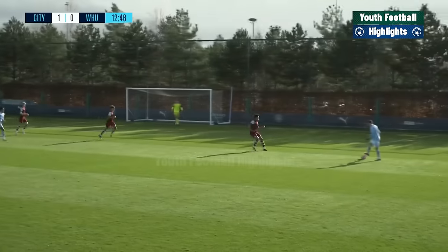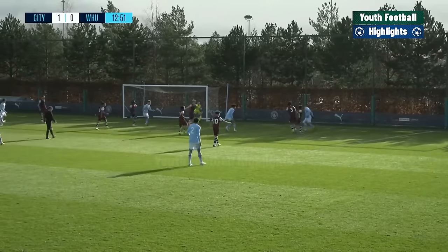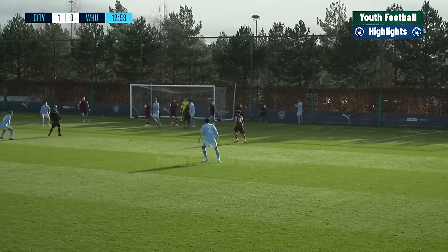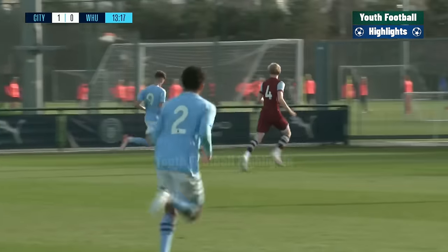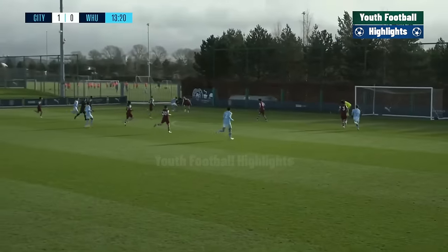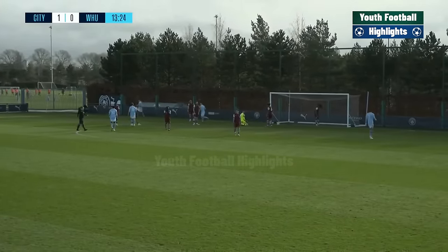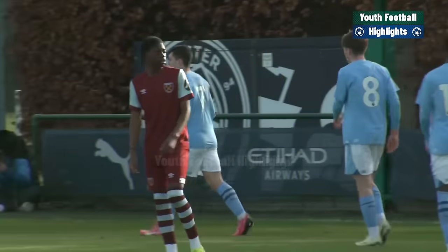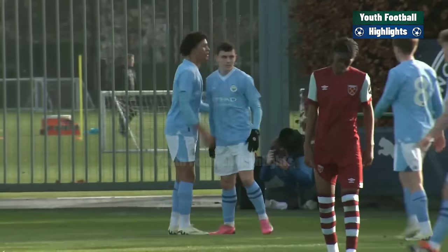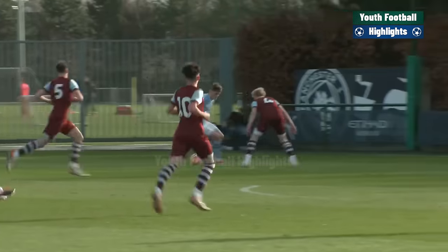Right. Muir. Tried to get to the byline, gets the second opportunity, Warhurst. Mfuni. And now Warhurst. Oh, and City will have a second through Muir. Warhurst to the byline, squaring it. And Warhurst picking out Ashton Muir. And City have a second goal. Ashton Muir's fifth of the season.